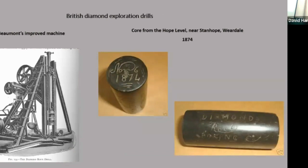In Britain, the uptake of the machine is slower than in America, but nevertheless, it happens. And the man who makes the breakthrough here is a man called Frederick Beaumont, captain, later major, later Colonel Beaumont, who was the younger son of the Blackett Beaumont family that owned extensive estates in the north of England and dominated the whole Weardale lead district. He was not going to inherit the estates, that's why they sent him off to the army, standard thing for a younger son. But he was at the 1867 exhibition, and he saw the Sopwith machine being worked there, and he decided to take up a patent in England, and he established the Diamond Drilling Company.